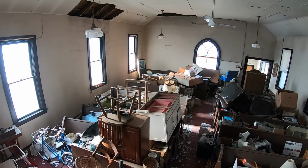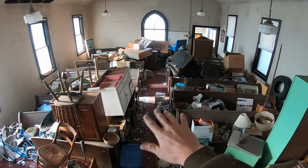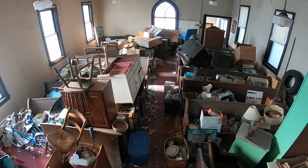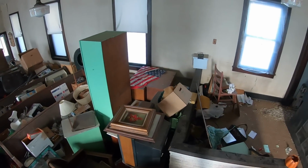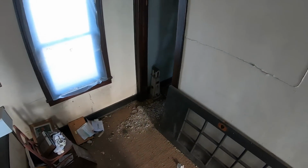So as you guys can see, this is the main room. This is where the congregation would have sat. We've got 16 church pews in here that we're going to sell most of them if we can. And then I think we're going to save a few of them and try to repurpose them into the apartments as we finish them. So that'll be cool to try and keep some of the history with the building. We just thought that'd be a good way to tie things in.